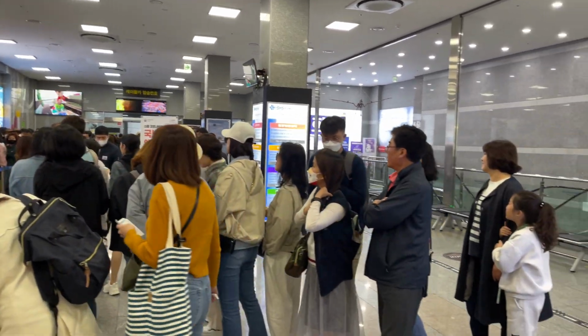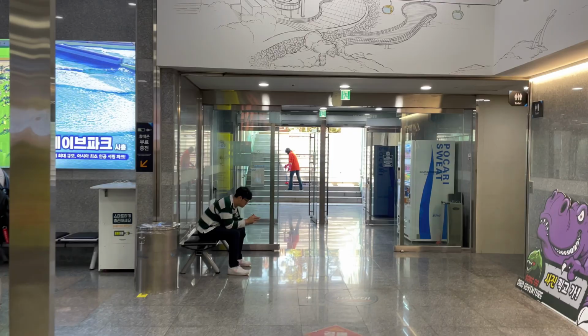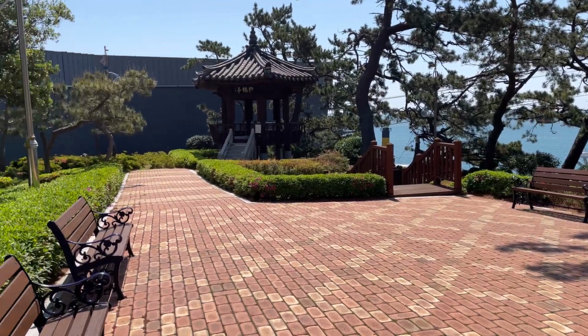So here's the queue to go to the little cable car. It's up on the 4th floor of the tower. Let's go up here. This is what I want to see. There's like maybe a Bay Harbor view here. Oh, they have a nice little area up here.